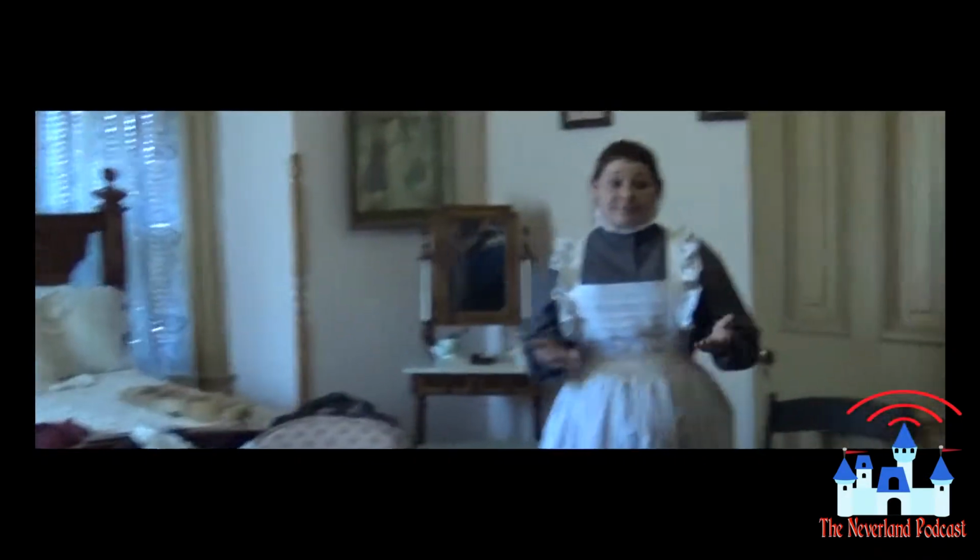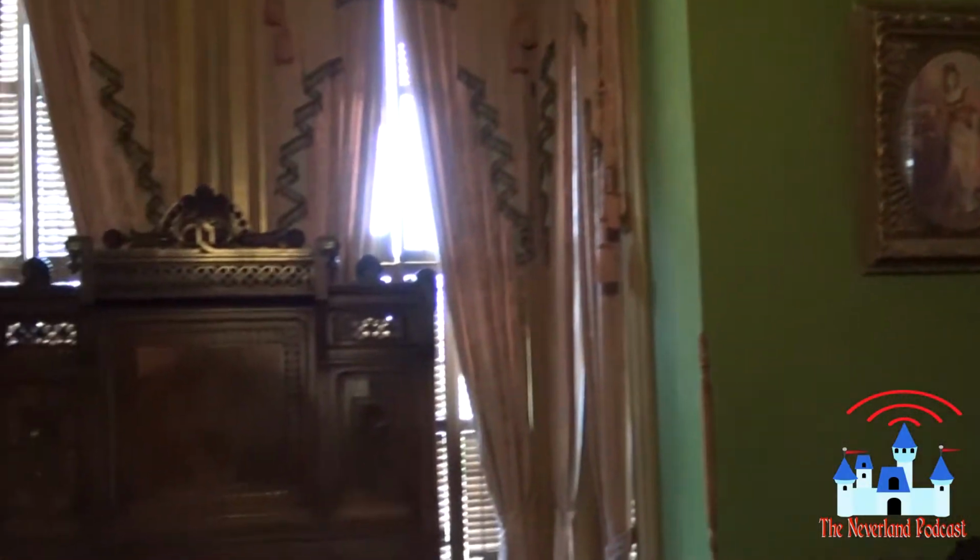Fancy. Very fancy. So everything in this house is all about excess. Right. So this is the master bedroom. This is Colonel and Mrs. Vaile's bedroom. The most important thing here is the mural on the ceiling.